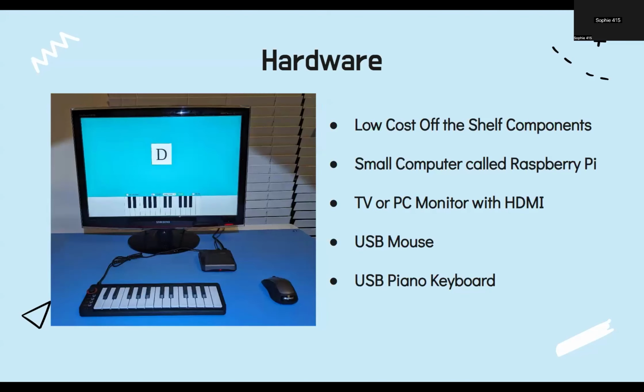The heart of our innovation project is designed around affordable and easily accessible components. At the heart of our solution is the Raspberry Pi. It's a compact computer that connects to your TV or monitor using a single HDMI. To complete the setup, you simply attach a mouse and a piano keyboard to the Raspberry Pi using USB connections. The software of our innovation project is open source, which means it's free.